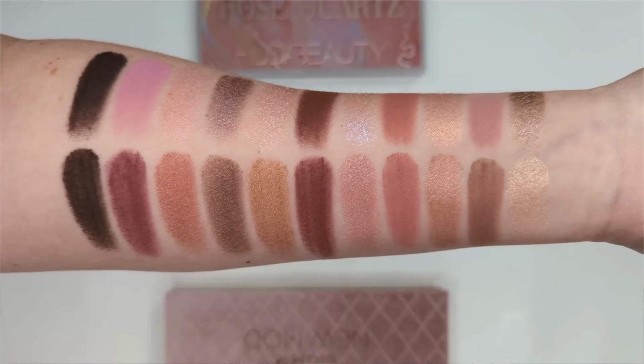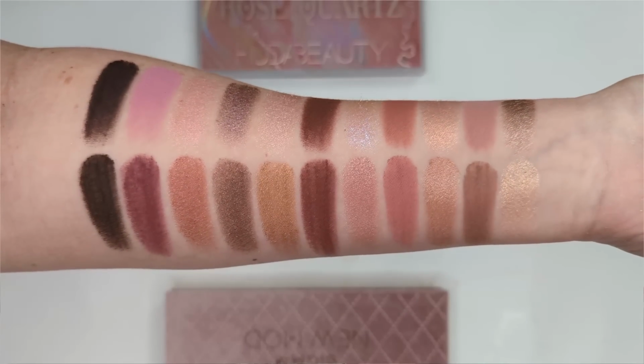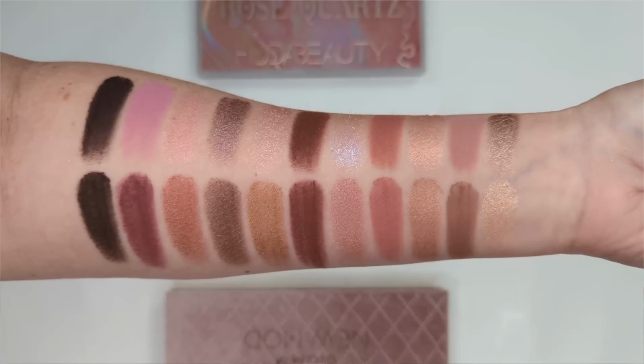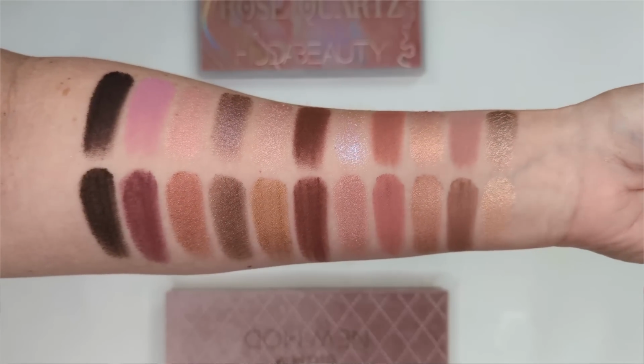But at the same time, Rose Quartz has a lot of pastel-y shades in it as well. It's a little bit more on the lighter side, and it also has some additional duochrome shades that the Sigma one doesn't have. And it has a lot of different textures going on within the palette. I think the Sigma one is maybe slightly more basic, and it's slightly deeper.